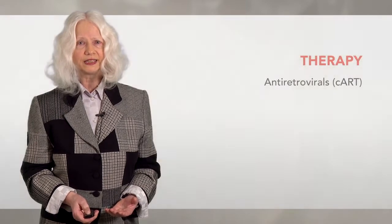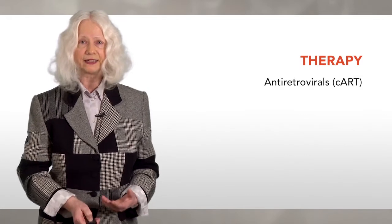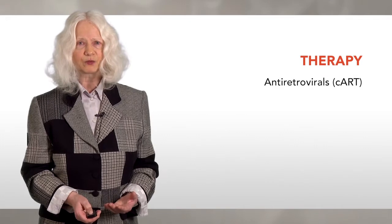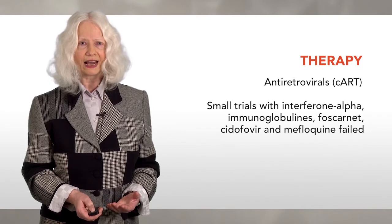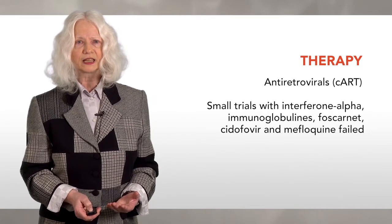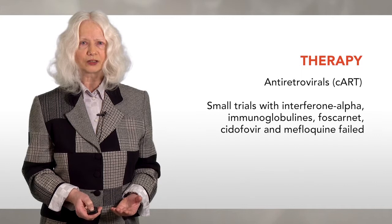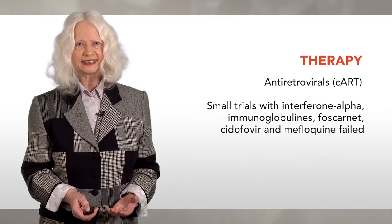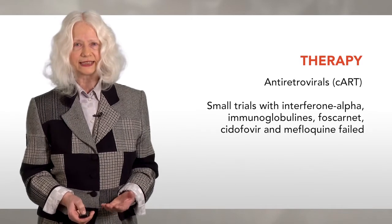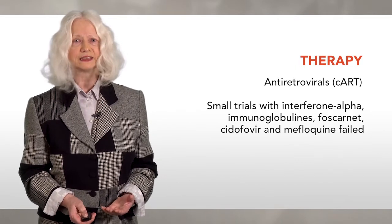To date, there are no therapeutic options. Only in CART therapy-naive patients in whom PML is indicative of first AIDS-defining illness, immediate start of antiretroviral therapy can improve the patient's clinical status. Small trials with alpha interferon, immunoglobulins, foscarnet, cidofovir, and mefloquine failed. There is a report on 4 patients treated with mirtazapine, an antidepressant and JC virus entry inhibitor in astrocytes, which showed improvement but did not meet the criteria for evidence-based medicine.